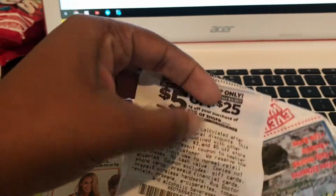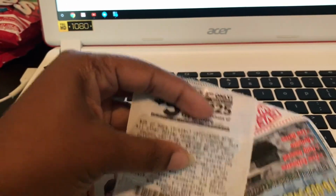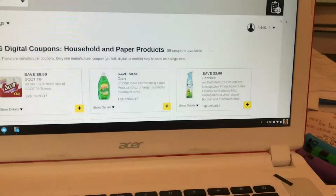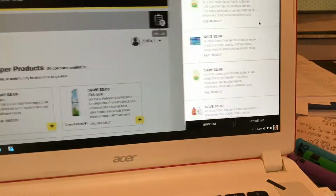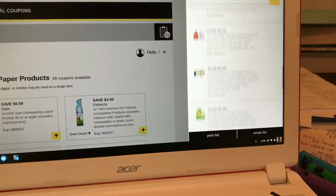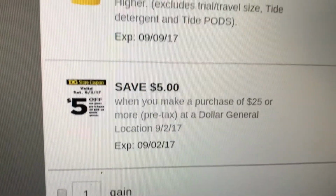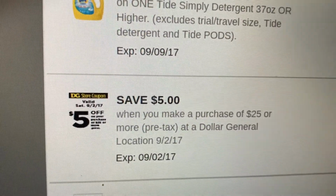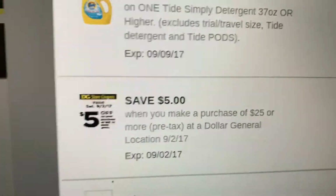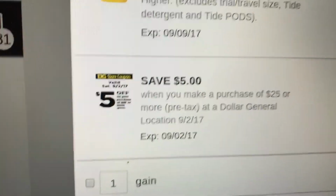Sorry, my receipt's all crumpled up. This is for tomorrow, so you'll have that on your receipt, or you can use the digital one, which again, this is an all digital breakdown, so I'll show you guys what the $5 off 25 coupon looks like. It's going to be all the way at the bottom of your coupons. It's right there. It says $5 when you make purchase of $25 or more. So you want to clip this to your Dollar General app as well, okay?